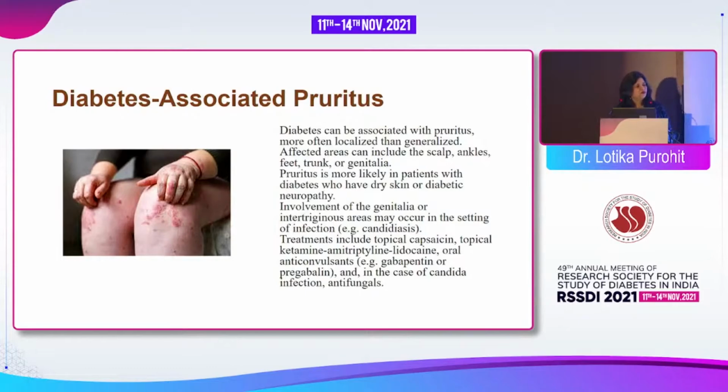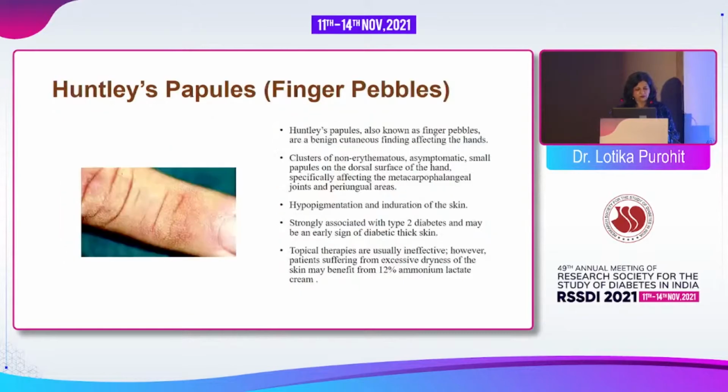We also see a lot of people with diabetes having associated pruritus. A lot of them come and they are just scratching themselves all over. Of course, the affected area could be the scalp, the ankles, trunk, or genital areas. And they usually have some amount of dry skin. The treatment again includes some topical emollients as well as some treatment which can be given. If there is a fungal infection, then antifungal should be given.